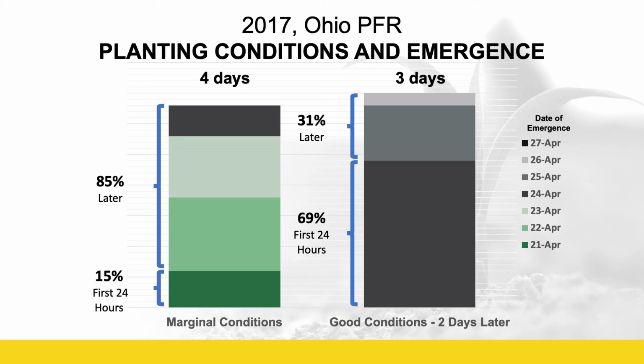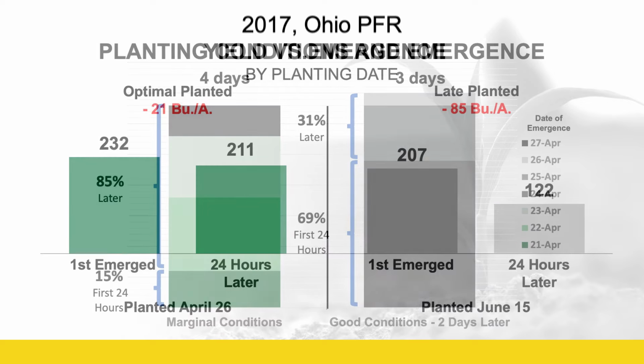So you can see in the marginal conditions on the left side of the graph, only 15% of the plants emerged within the first 24 hours. Whereas when planted into ideal conditions, almost 70% of the plants emerged in that first 24-hour period. And then it actually took fewer days for the good planting for those plants to emerge. Now, what does this mean as far as yield goes?